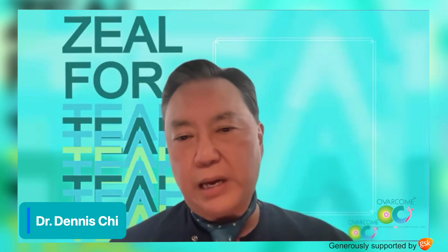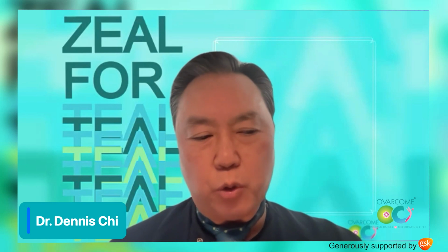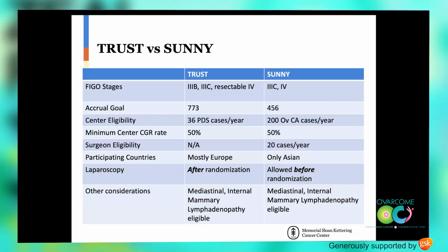So we're anxiously awaiting those results. I think it's going to show a lot of things that we were thinking it was going to show. It may not be the home run that we want it to be, or maybe it is, but we'll just wait and see what those results are. So that's going to be presented at ASCO, hopefully in May.